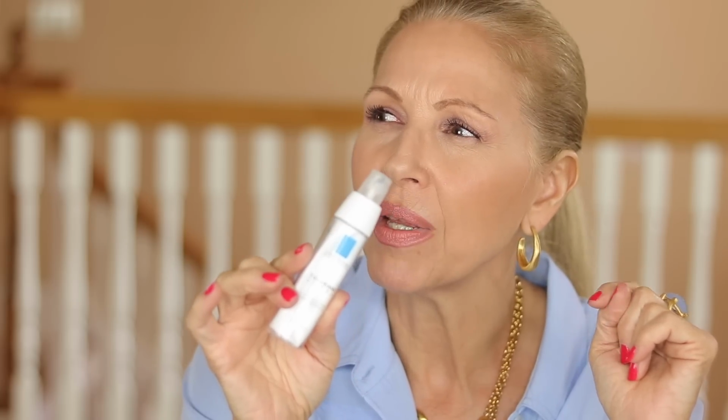And their Cica B5 is also, not Cica, it's B5. I can't remember the name of it. I used to use that one as well, but this one's easier for me to find, so I've been using this.